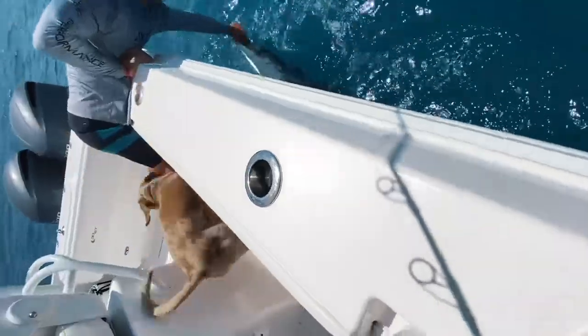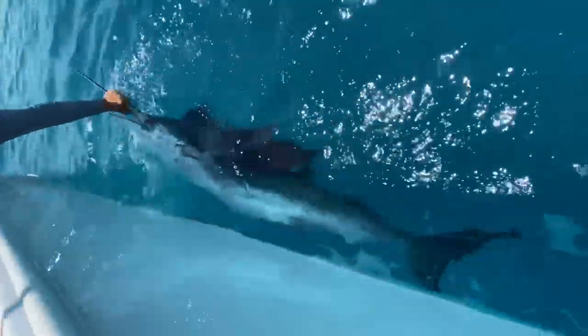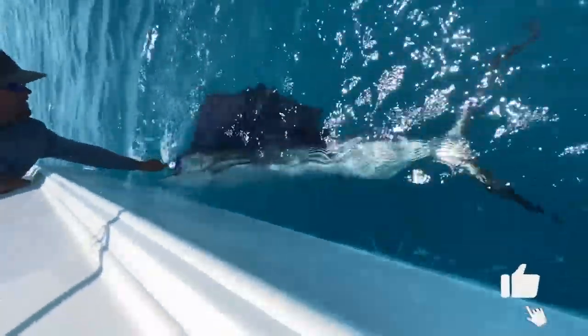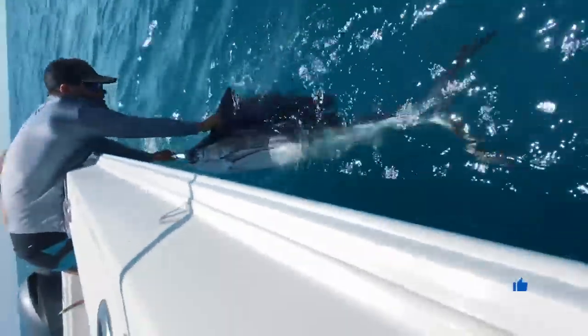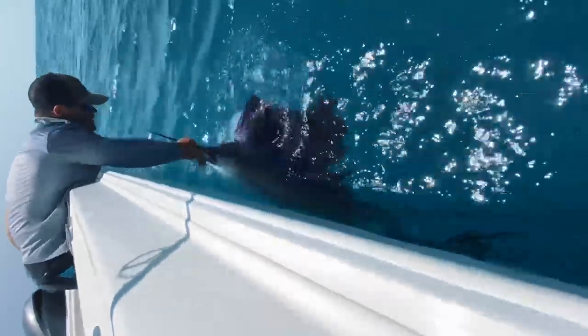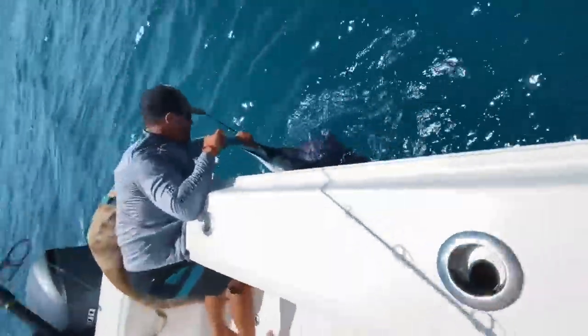Oh my God, look at this thing here. That's a beautiful fish right there. Look at that. Look at how lit up and blue that sail is. Oh my God, Stephanie, nice work.